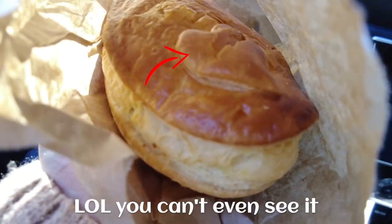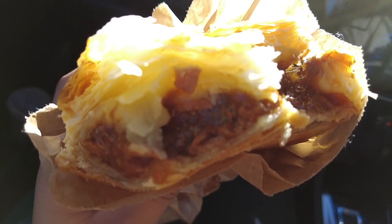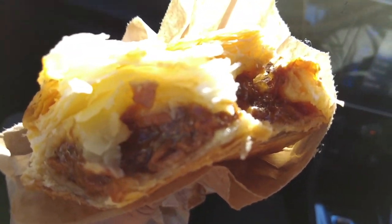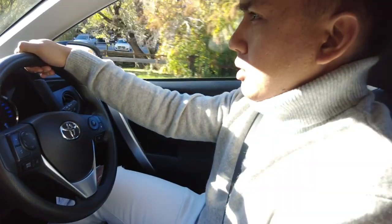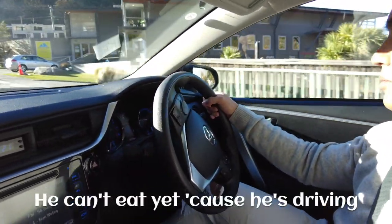We're on our way to Arrowtown. We just got our pies from Ferg Bakery. Got a steak and cheese pie. It's got a little heart on it. Look. How cute is that? That's a steak and cheese pie. It's very flaky and delicious. Stop making me jealous then. I can't eat yet because it's dry.